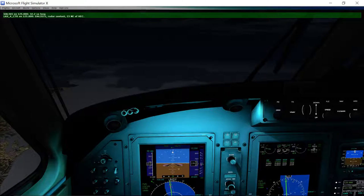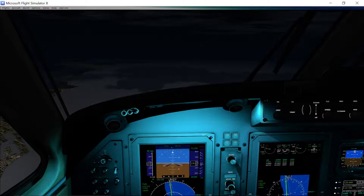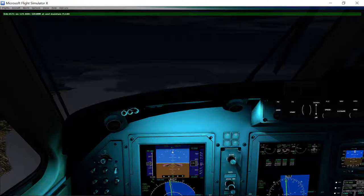So it looks like he's got some voice, some not. I think we're good. 19 nautical miles to Otis. We'll see if we meet the altitude there of 17,000 with this vertical navigation.